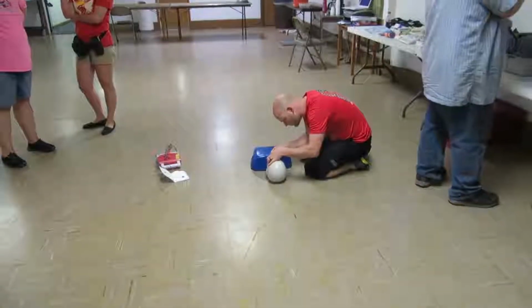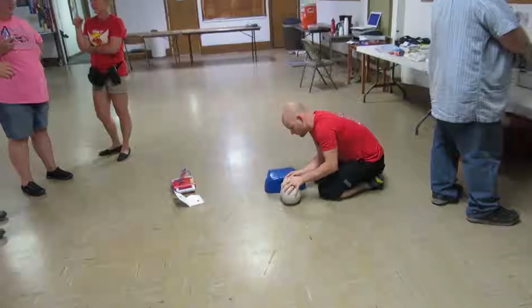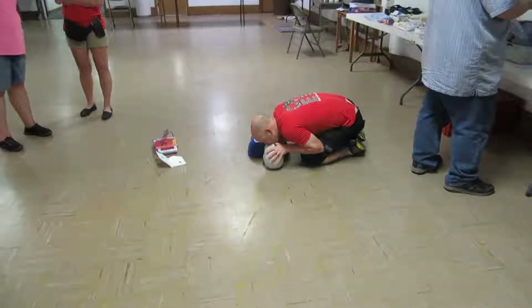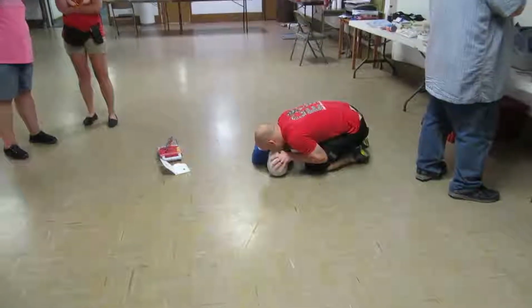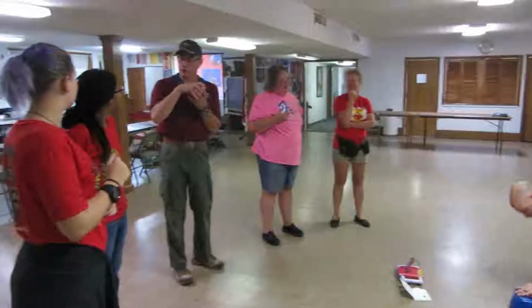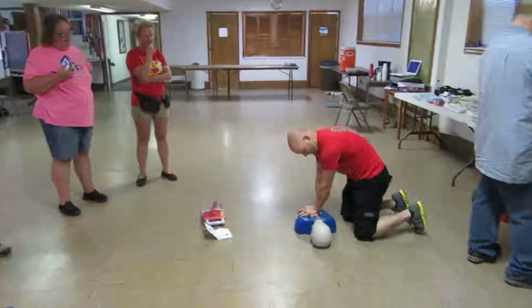You have to close the nose, otherwise the air will come right back out. If somebody is small enough, like an infant, you can cover their nose and their mouth with your mouth and blow, and that'll keep it coming. You do that because on a little baby, there's not enough room.